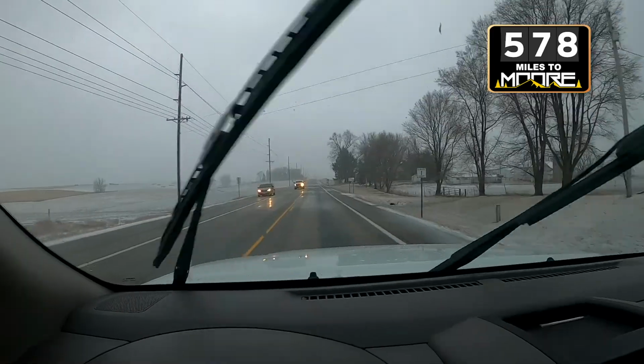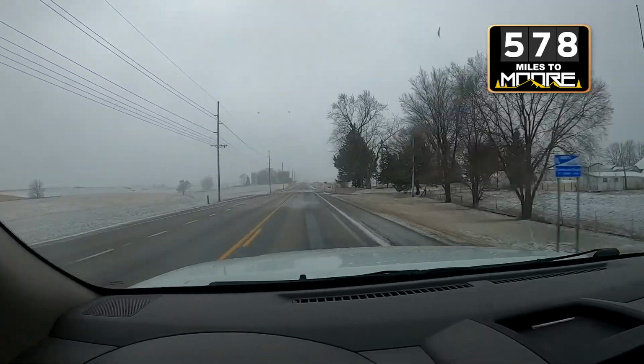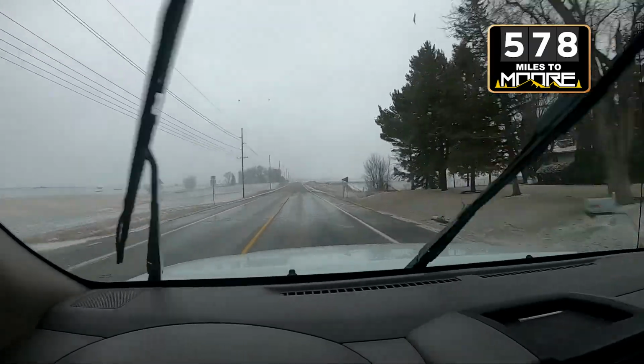All right, we are finally off the 4-lane highway and on some county roads. Just looking forward to this. Now the ride should get a little prettier. Still snowing, but it should be more interesting anyway.